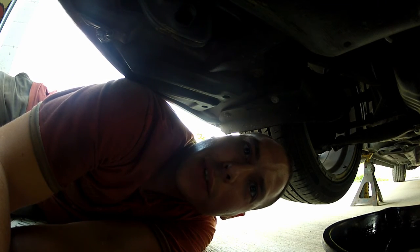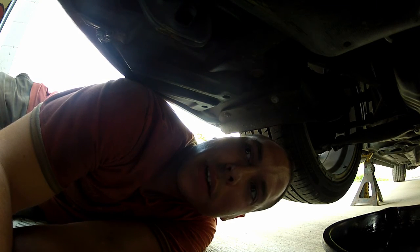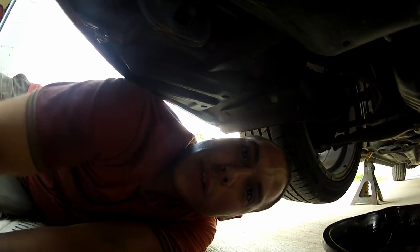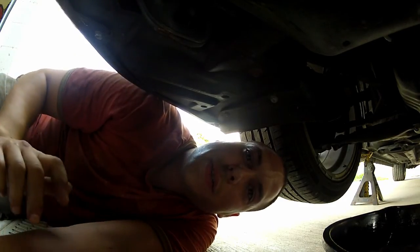Alright, so we're going to let that drain for a while so that we can get a good oil change. So I'm just going to take some time to go look over everything on the car and make sure everything else looks good. So yeah, I'll bring it back in a little bit when we're ready to finish this up.